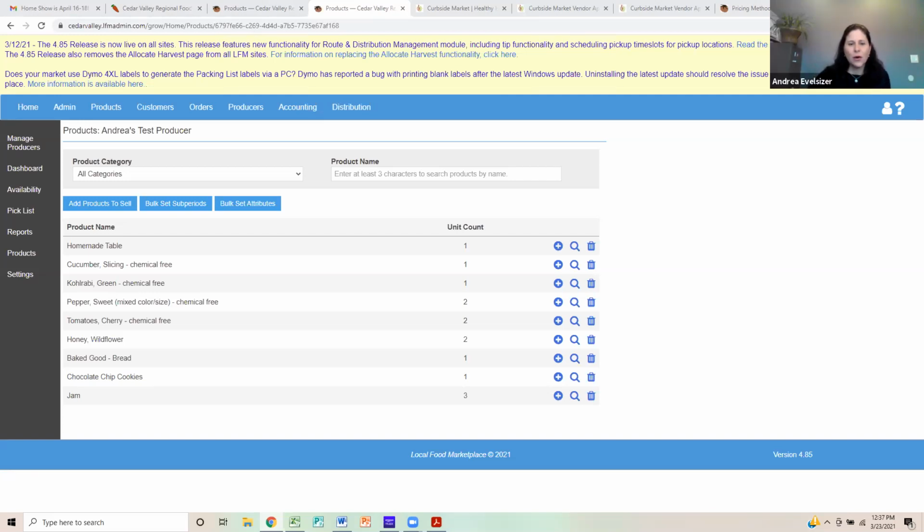Okay. So then if you go through this process and you set up all your products ahead of time, then you're pretty good to go when the season starts. It's going to be pretty easy. Like I said earlier, you can add more products if you realize you forgot to add something. You don't have to worry about that. You can always add them, but the more you do ahead, the better, because it'll be easier for us to help you get everything ready.